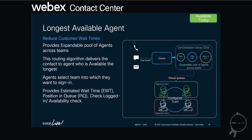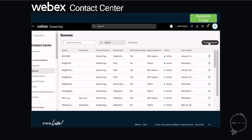And what are the features that this kind of algorithm provides? It provides you estimated wait time, position in queue. It allows a lot of programmability that you can do in flow control. You can check for how many agents are logged in at this moment, do the routing, or send it to a third-party system or IVR and what have you. Or you can also look for an availability check and say, okay, these agents are available, they'll probably take these calls in a bit, and so on. Let's move on to the next one.